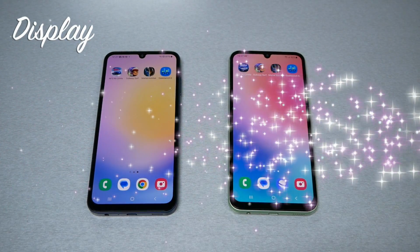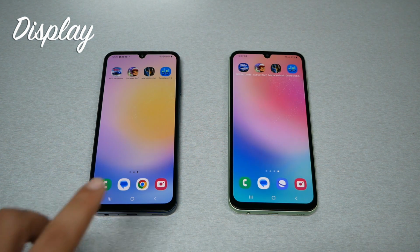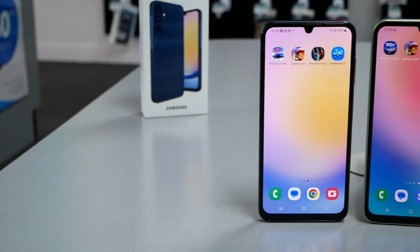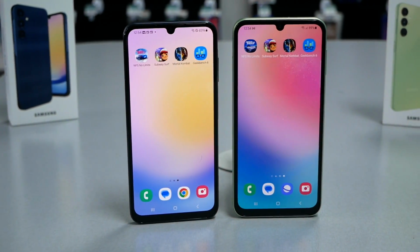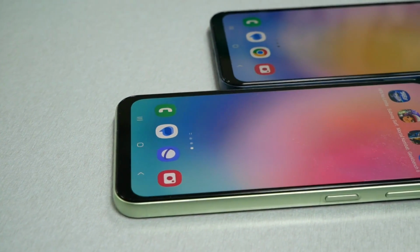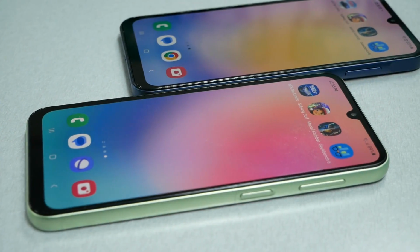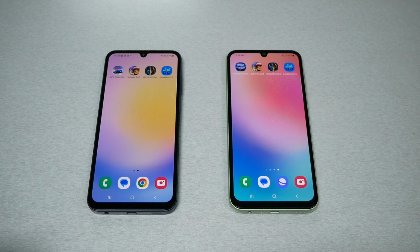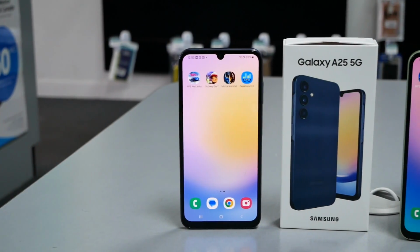Now in stage 2 we're going to compare the displays, and there are 2 minor differences. Both differences go to the Galaxy A25. First, the screen to body ratio. The Galaxy A25 has more screen compared to the body of the phone, so that's why when you grab the Galaxy A24 you feel that the phone is a bit bigger than the Galaxy A25. Also, the refresh rate is higher on the Galaxy A25. Now we have 120 Hz compared to 90 Hz.